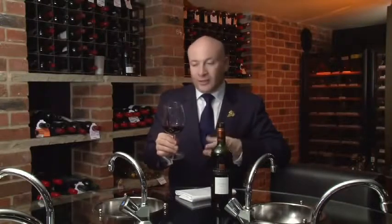First of all, we observe the colour and see how that affects the wine. Then we think about what we can smell on the wine, the aromas, and then what we can taste on the palate. So the first thing I'm going to do is have a look at the colour of this wine.